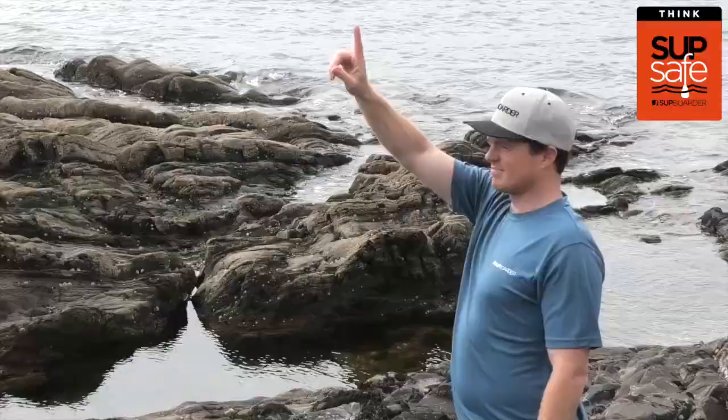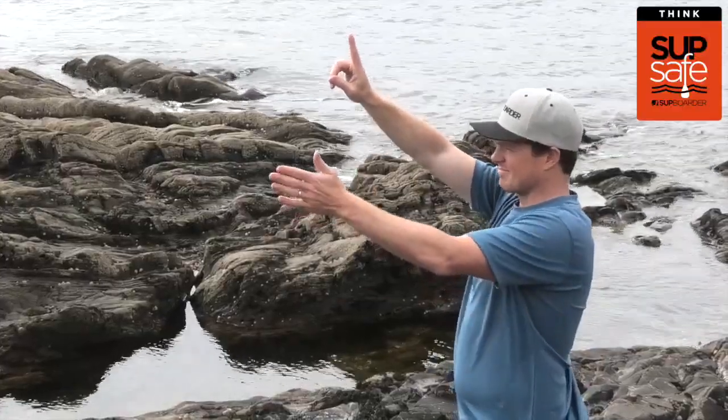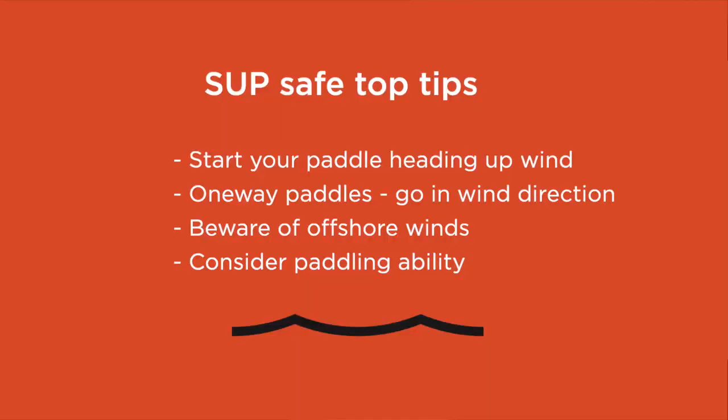If you're starting and ending in the same location, start your paddle heading upwind. If you're going to be doing a one-way paddle, make sure most of the wind and the paddle is in the same direction from A to B. Be aware of offshore winds and know the risks for these all the time. And consider your paddling ability. Just because somebody else is going out in that location doesn't necessarily mean you should too.